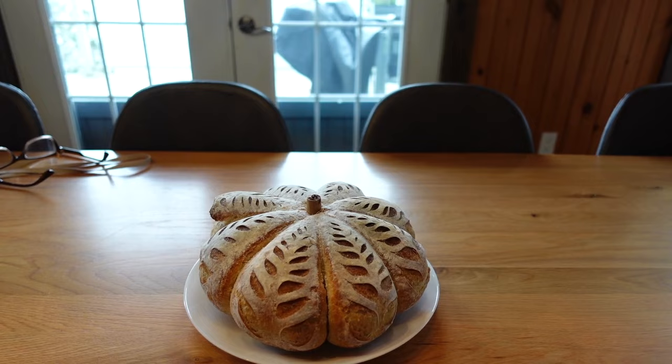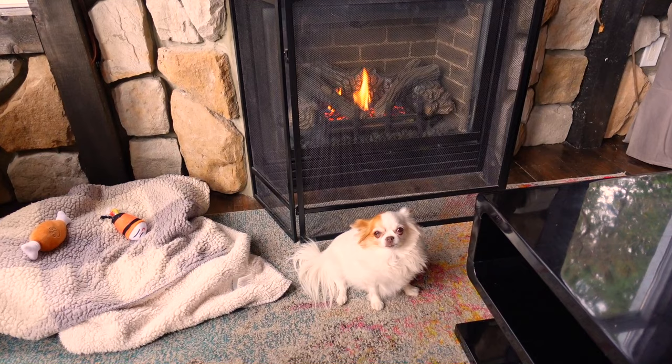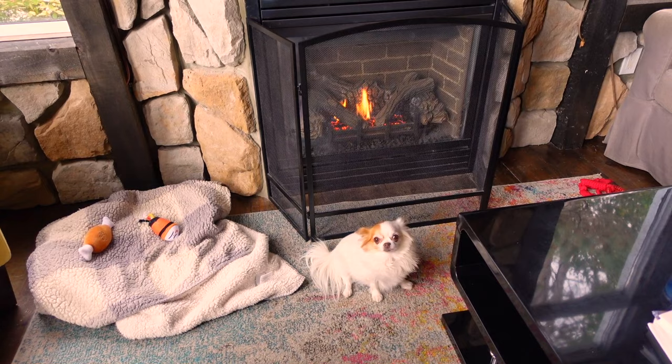With some lake views. Look at my gorgeous girl by the fire. She's getting warm. She's cozy. She just ate. She's feeling very zen and relaxed. Now you're going to take a nice nap because you look tired, baby. You're sitting by the fire. You're all toasty. You're so cute. I love you.